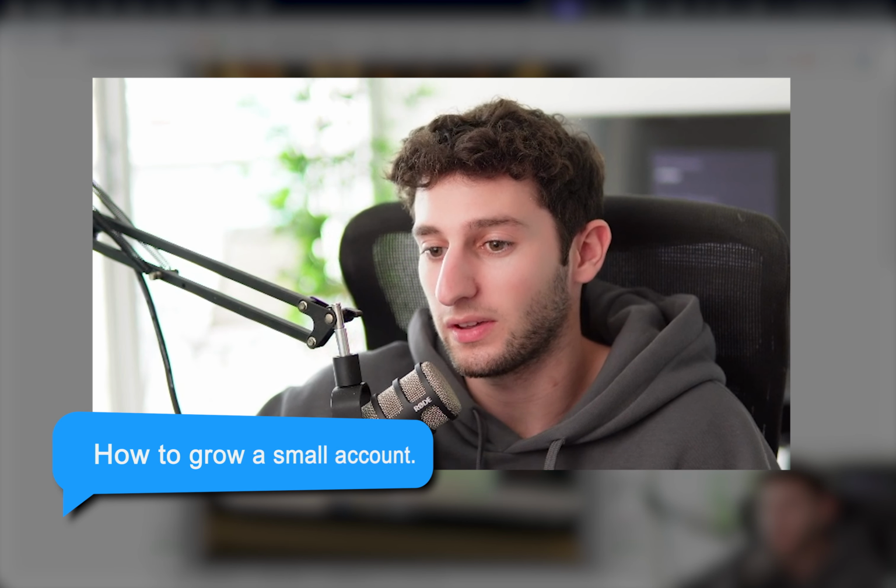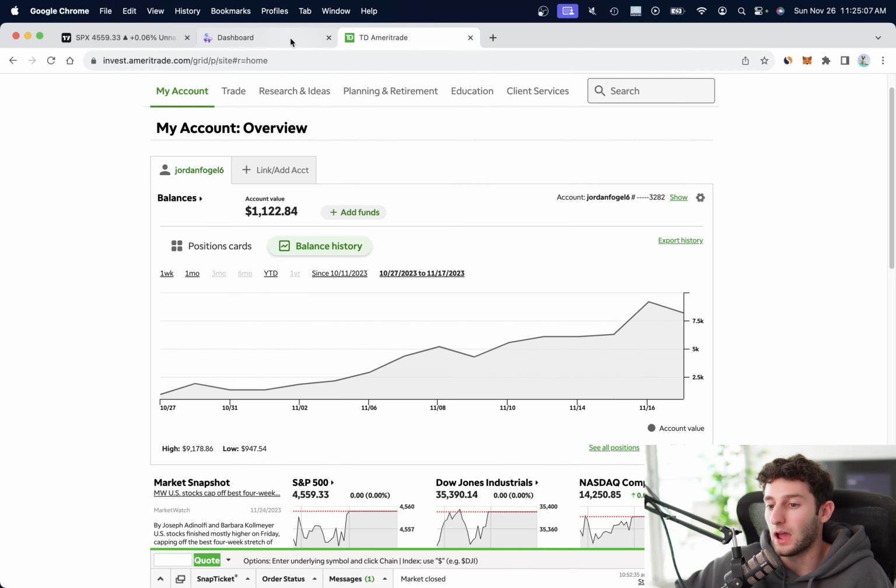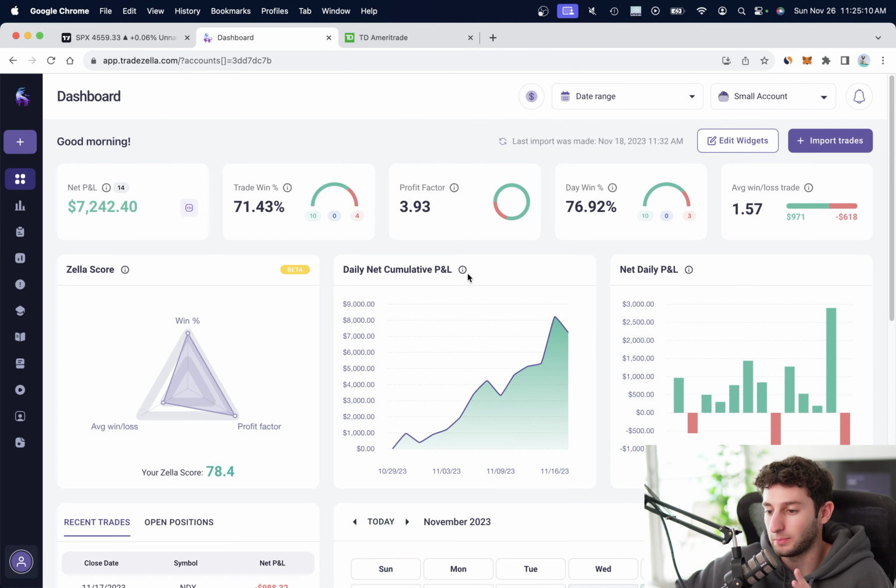And after doing this for so long, I decided, because a lot of you guys were commenting, hey, how do I grow these small accounts? You know, what's the secret? How do I do this? I decided I'm going to throw a grand into an account and eventually take it up to over 10x, and that's exactly what I did, okay? Now, I want to break down the exact statistics behind this and show you guys the exact reasoning of the trading.